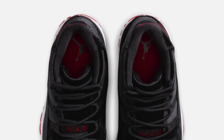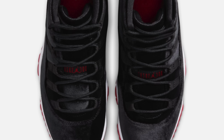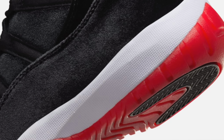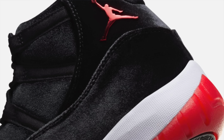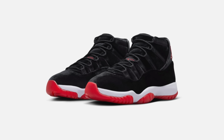But either way, the Bred 11s are my favorite Air Jordan 11s of all time, so it is nice to see this colorway come back because we haven't had it since I think 2019, so 5 years at this point. But I'm not gonna lie, I wish this shoe was coming back in just a standard Air Jordan 11 makeup. This velvet is fine, but I don't know, it's not the same. Unfortunately, the shoe is going to be expensive and retail for $230, which is more than a standard pair of Air Jordan 11s, or at least the same price.